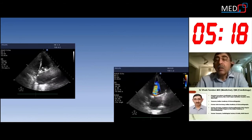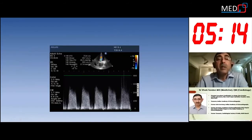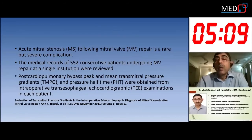And we can see the very turbulent flow across the valve, and the mean gradient is now 17.4 millimeters of mercury. So what happened here? Well, I looked through the literature and found that acute mitral stenosis following mitral valve repair is a rare but severe complication.